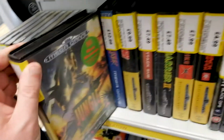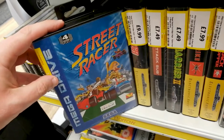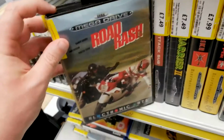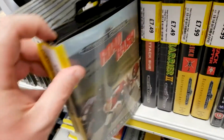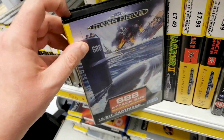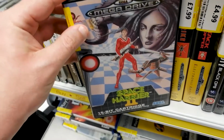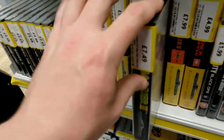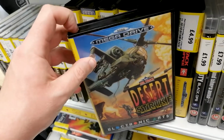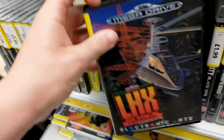Next up we have some Mega Drive games. None of them really stood out to me, but there were some decent prices on them. Street Racer, other stuff as well. Again, didn't really know any of these. Road Rash seemed pretty cool, but I don't collect them, so I left them there for a Mega Drive collector. Although, looking back, I probably should have got them. I'm always on the lookout for expanding my collection of retro games, and they did seem to be in quite good condition. But yeah, I left them for other people to collect.